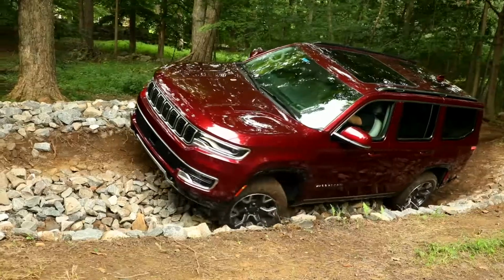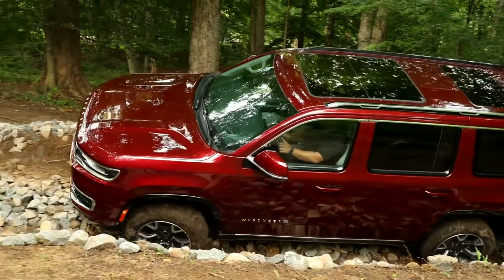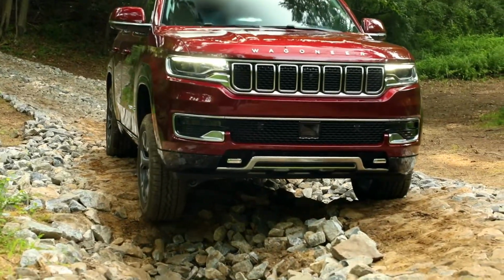All right, they have given us one that's allowed to get dirty so we can put it off-road, and we have it in 4-low, and now we're going to see how much of a Jeep this actually is. I have some capable vehicles in my collection, and I would never normally take them on a course as extreme as Jeep set up for this Grand Wagoneer.